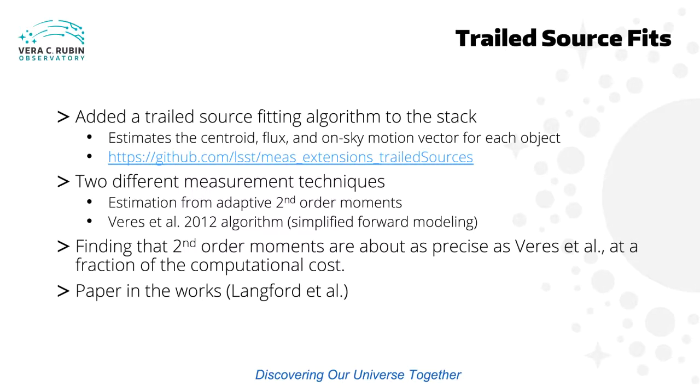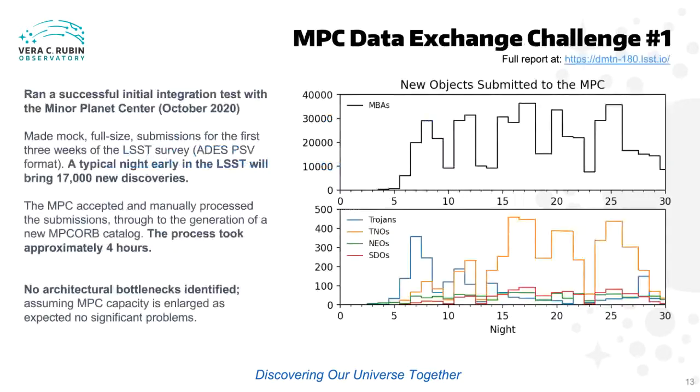It's great news because it means this won't add much, in terms of computational load, to the solar system pipelines, the real-time pipelines, which have to complete in about 60 seconds. So this is now in the stack. If you want to go see the code, it's here in meas_extensions_trailedSources, and there's a whole bunch of branches with new improvements that Zach is putting in on a daily basis. So this is really good. We haven't had any of this last year when I gave an update, so this is all new.